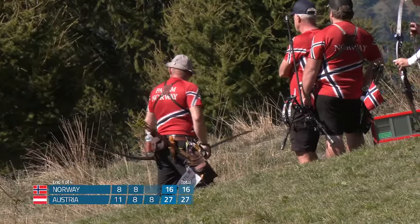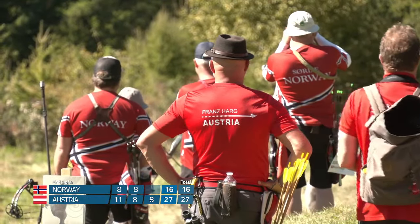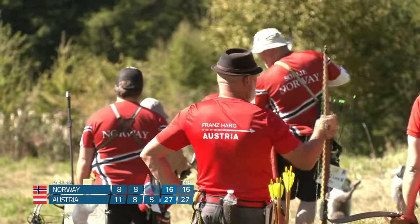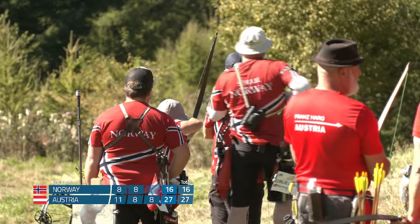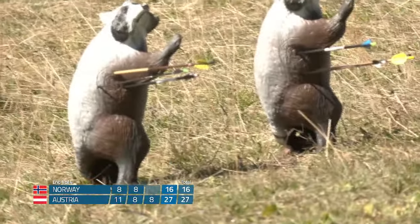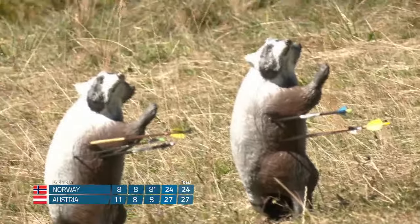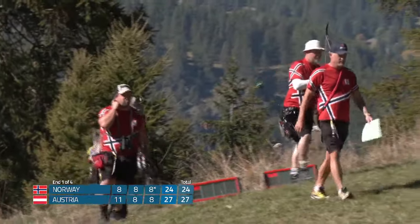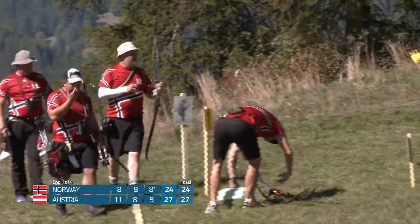Now we will see what the longbow will do. So it's an 11 here to tie the first end. Anything less and they will start in the second end. That was a quick shot, and it was a strong shot, I think. Yeah, I think so. That's 10. Pretty solid start for both of the teams. They call it an 8 liner, yeah. But we need to wait for confirmation from the judges.